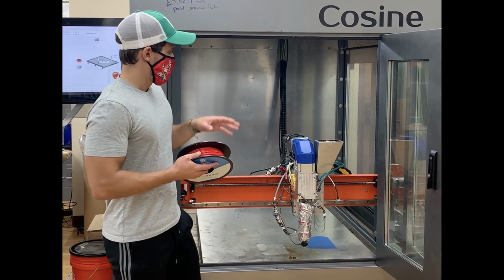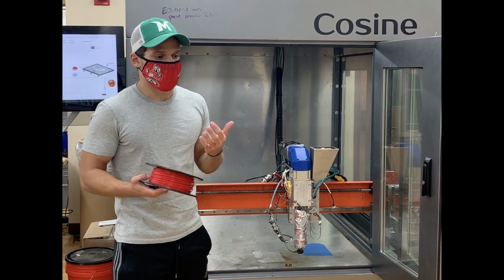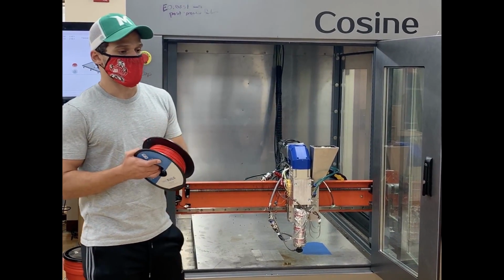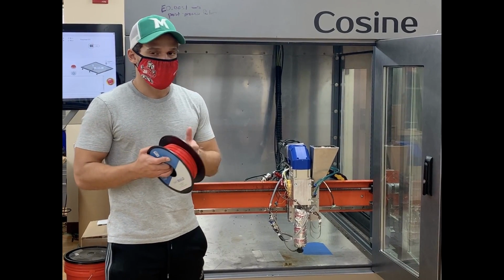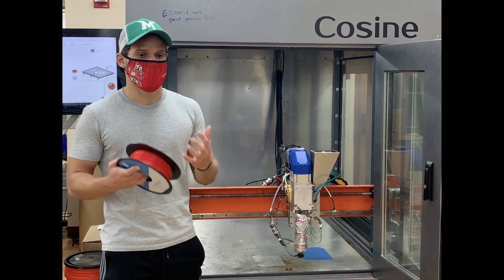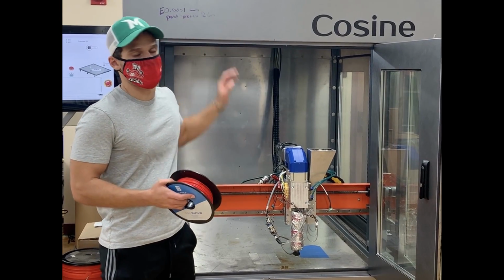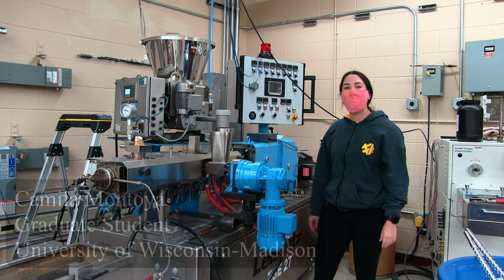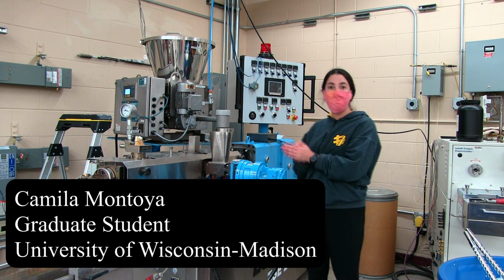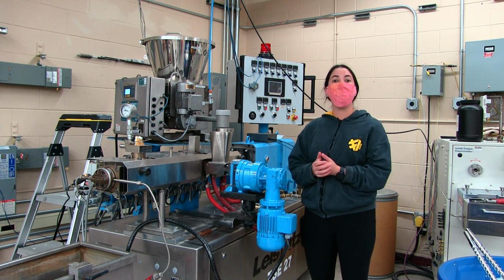And so here at the Polymer Engineering Center, we have the fortune of having a variety of polymer processing equipment, and this plays really well with this type of machine because we can produce a material using our polymer processing equipment whose properties are tailored specifically to the final properties that are expected of whatever part we're going to be producing in this machine. Hi, my name is Camila, and today we're going to show you the entire process that we have here at the Polymer Engineering Center to make pellets to then use it in 3D printers.